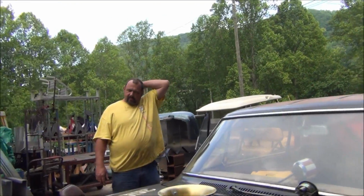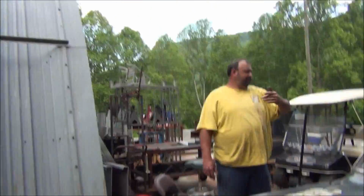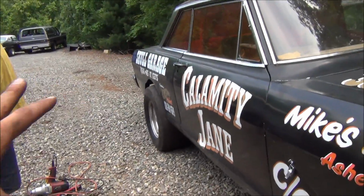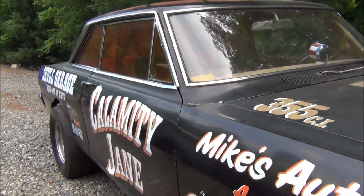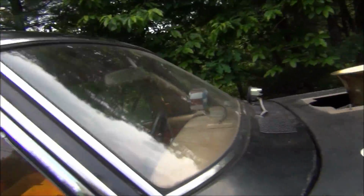I went back and forth. I haven't backed it up. Let it move out of this spot. So that's what I'm going to try to do. New tires on it. Same junk on the front. Awesome velocity stacks. Tuned to perfection. We'll see. Hopefully it'll fire up.